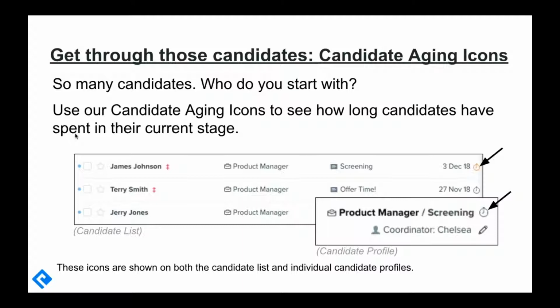These icons that look like stopwatches or timers are visible on both the candidate list and individual candidate profiles, and allow you to see how long a candidate has been in their current stage beyond 7 days. These icons are available on all of our accounts now. So if you're not seeing any icon in your list or profiles, then good job. No icons means that all of your candidates have been in their current stage for less than 7 days. That deserves a pat on the back in our opinion.